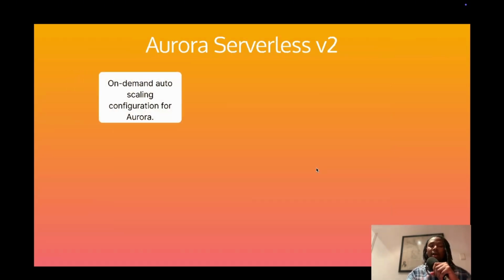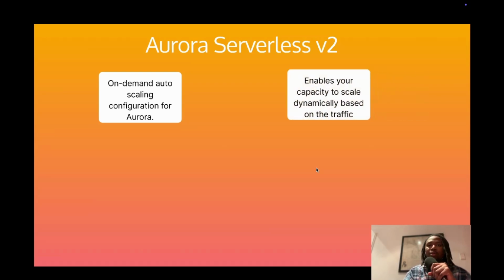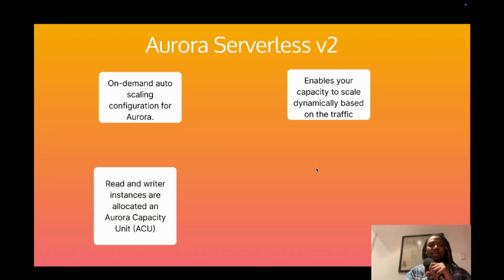So with that said, it's just an on demand auto scaling configuration for Aurora that, based on your capacity, will scale dynamically. And the way you do that is you set up Aurora capacity units for your reader and writer instances. So you can also configure those instances to be a particular integer value of any kind, right?